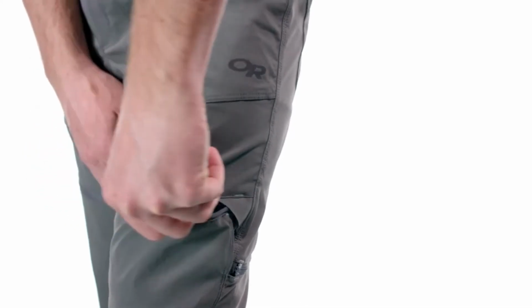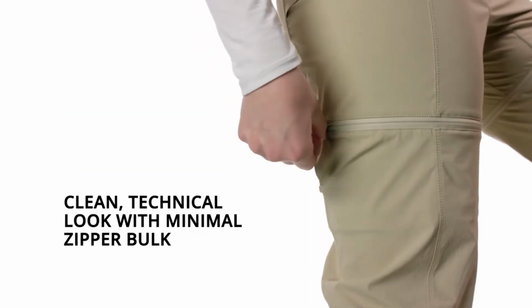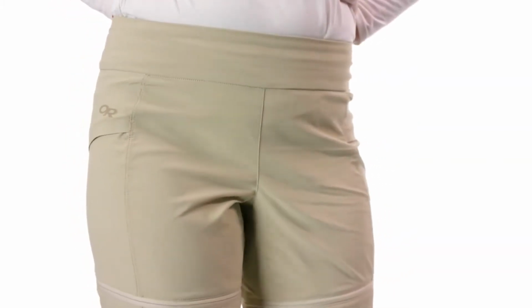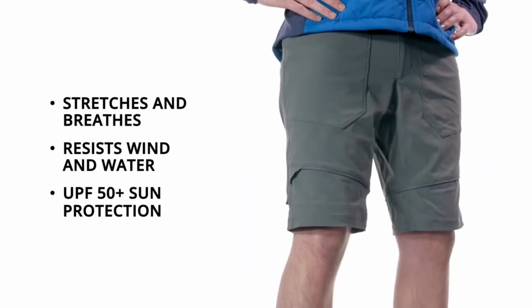The Sly Thigh Zip-Off changes the game in a zip-off pant. Minimal zipper bulk at the thigh offers more discreet style and improved comfort in a clean, technical look. Beloved for years, lightweight Equinox fabric does it all. It stretches, dries fast, resists wind and water, breathes, and offers UPF 50+ sun protection.